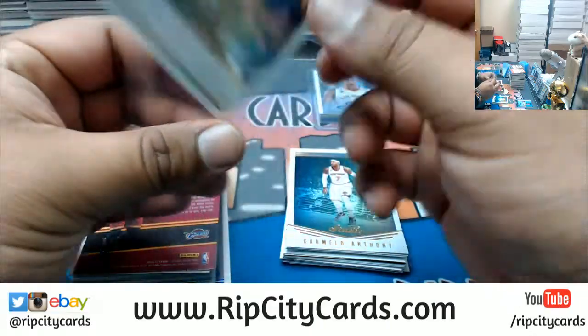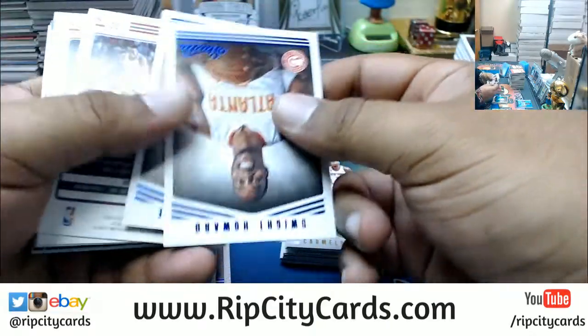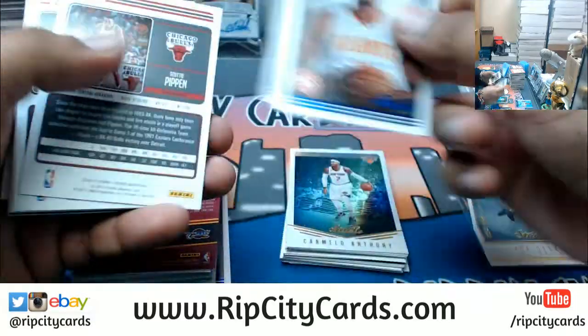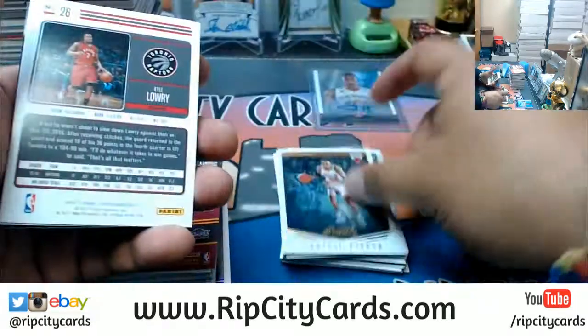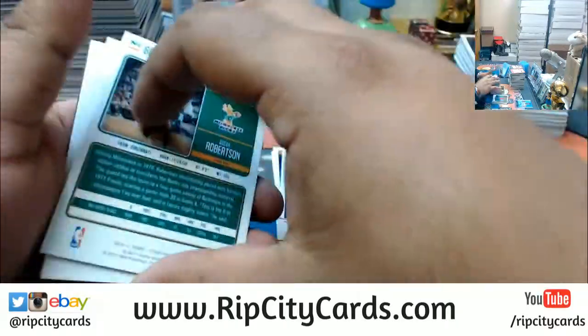Clyde Drexler, die cut for the Blazers. Nothing there. Scottie Pippen, Bulls. Kyle Lowry, Raptors. He's got to go too. They just got to blow that team up.